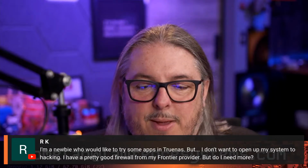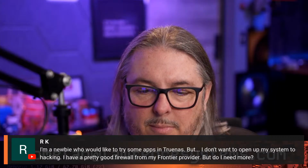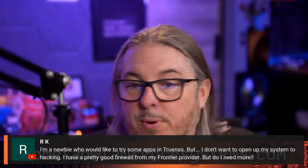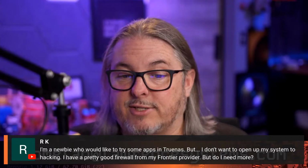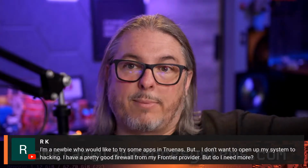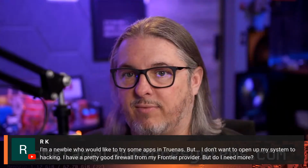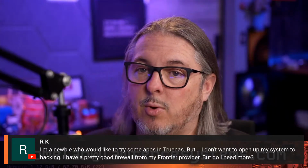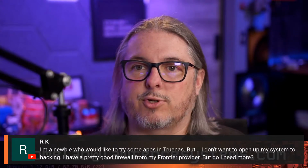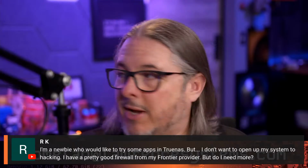I'm a newbie who would like to try some apps in TrueNAS, but I don't want to open up my system to hacking. I have a pretty good firewall from my Frontier provider, but do I need more? I don't think it's a good idea to open up the apps to the internet. Use a VPN. That's generally what I would recommend. Don't just pop it open to the global public world. Load those apps locally, learn about how VPNs work, or even if you don't want to run a VPN on the firewall, one of the apps you can load is Tailscale. And Tailscale has a pretty good free version for home users that would like to use it. That's another way. If the goal is to access those apps remotely, that's one of the ways you can do it.